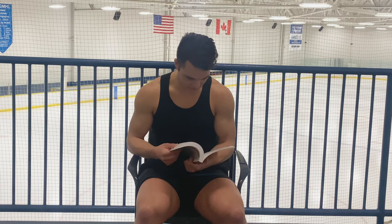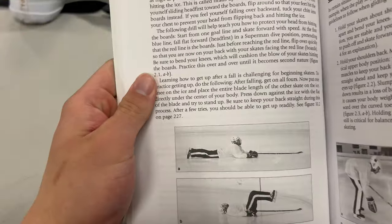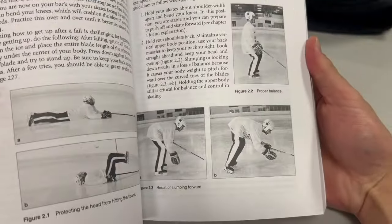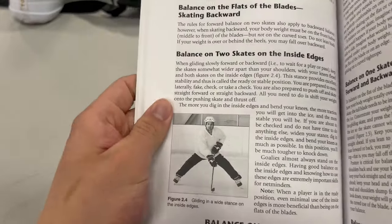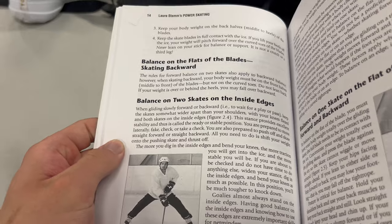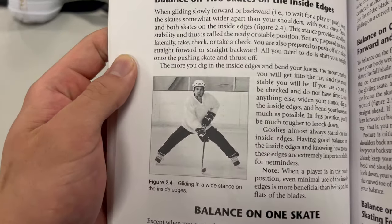It's like, what is this falling drill? Why would you do that? Like, what is this? Why is this in here? Gliding in a wide stance on the inside edges. Yeah, here there's a corkscrew position, and you often see a wide stance in the best players.